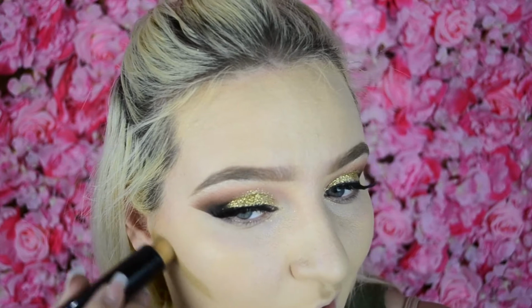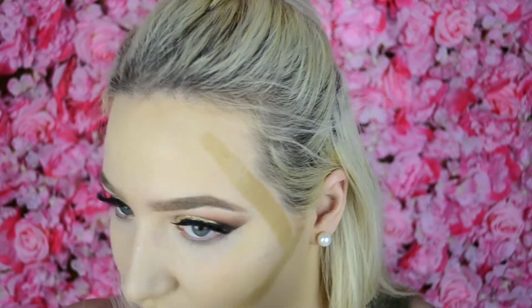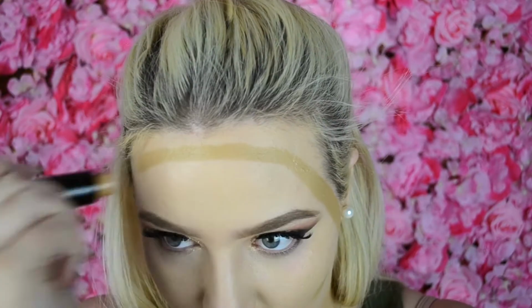Next, I'm going to do a little bit of cream contouring. So I'm going to take the Mode Cosmetics 2-in-1 foundation and concealer stick. I have the shade Honey Beige, and I actually like to use this to cream contour. It's just the nicest shade for my skin tone, and it was $2 or $3. It's just amazing. I use this so often.